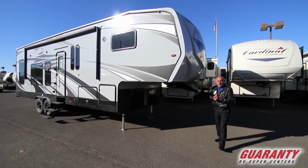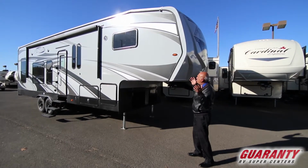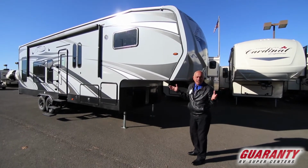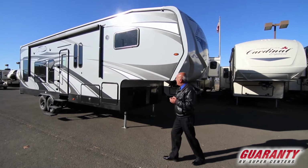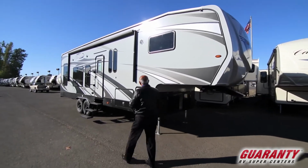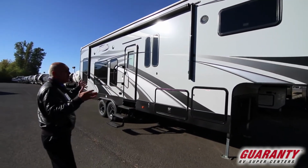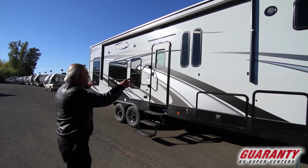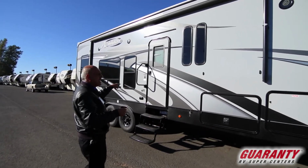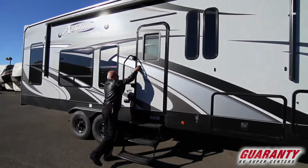So it's the 2814 SS Attitude. They only build toy haulers. Very unique floor plan, really impressive. This is one of the nicest ones. As you can tell, it's a kind of unique look to it, from the colors to the power awning, nice windows from the outside. The 2814 SS is an open floor plan. Let's walk in and show you more.